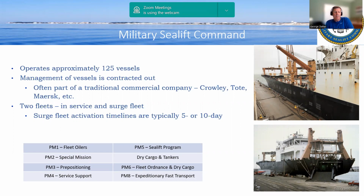Basically, MSC has 2 fleets of them for their own: the in-service and the surge fleet. If you're familiar with Diego Garcia, which is one of the pre-staged areas for surge fleet, there is some in Beaumont. Again, New Orleans, some. They're pretty well scattered around the country. I know Charleston has a few vessels as well.